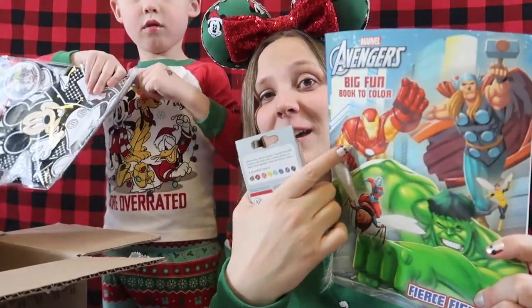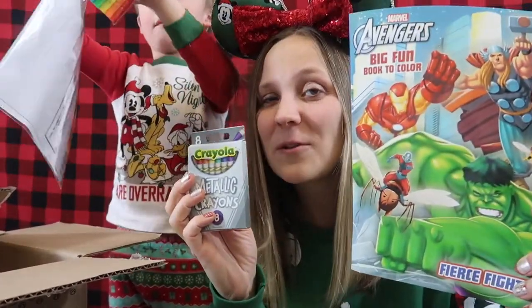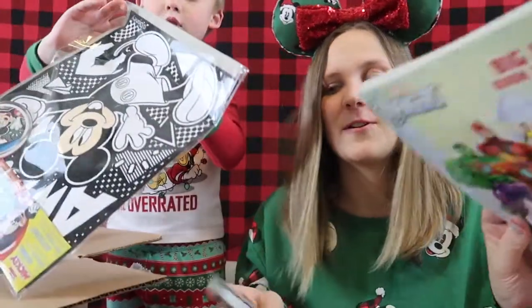And he's obsessed with Iron Man. Iron Man and Spider-Man are his two favorite superheroes. So this is super fun. And I like that they're metallic for the superheroes.